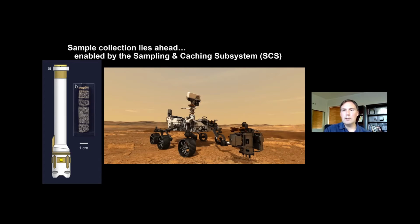We're going to collect up to 38 of these over the course of the mission, and 5 sample tubes also contain what we call witness samples that allow us to check for any background contamination during any of the sample collection processes.